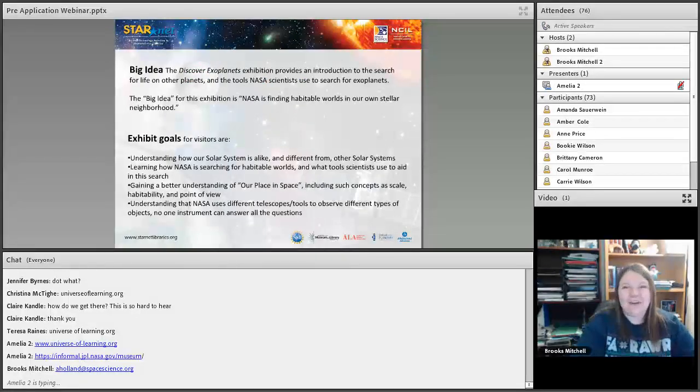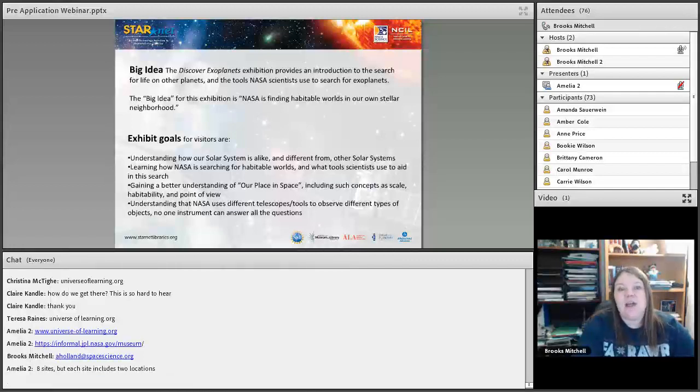So the big idea of our exhibit: the Discover Exoplanets exhibition provides an introduction to the search for life on other planets, as well as the tools that NASA scientists use to search for those exoplanets. The big idea is what we use to describe our organizing theme for the exhibit. And that organizing theme is that NASA is finding habitable worlds in our own stellar neighborhood.